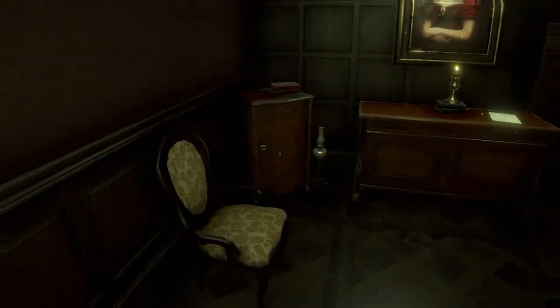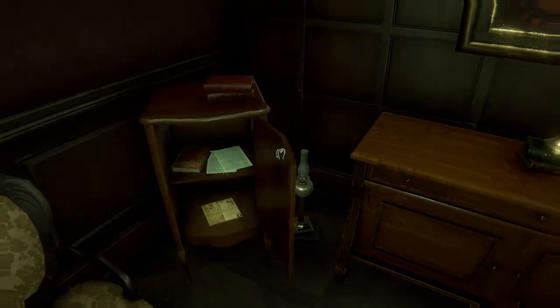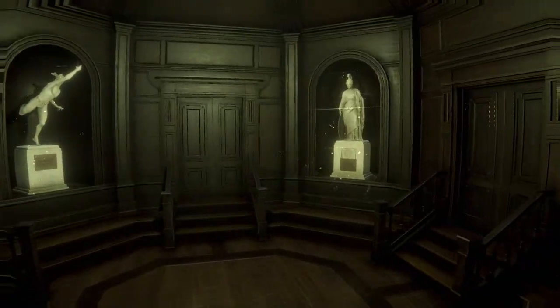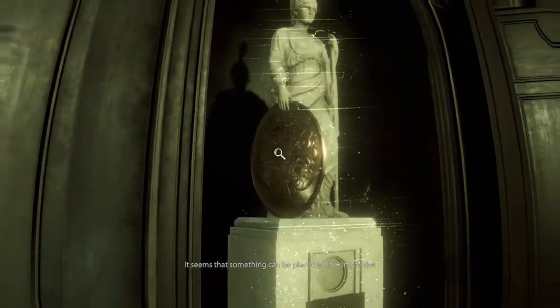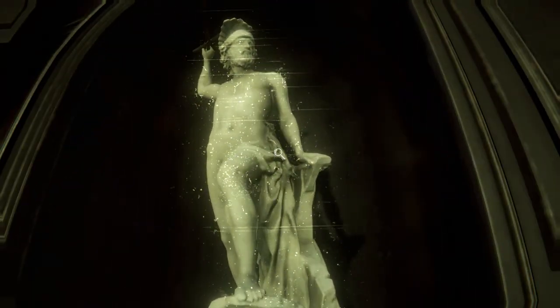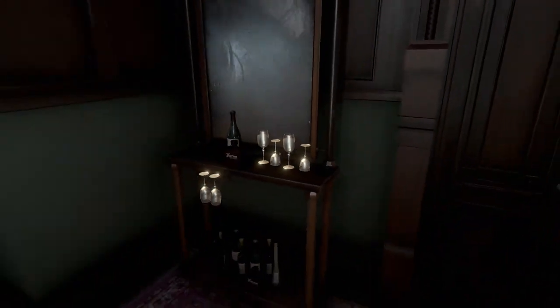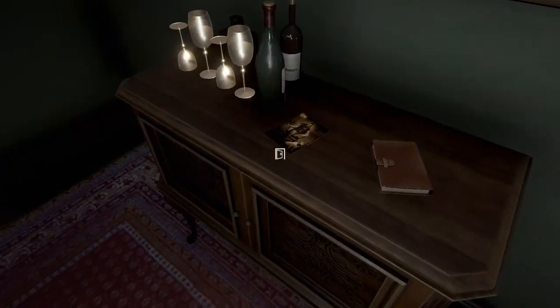Oh, this is getting annoying. I'm getting mad. There's something I'm missing. Something obvious that is hitting me right in the face saying, hey, look at this. Look at this. Look at this. And I'm not seeing it. We already solved that puzzle.